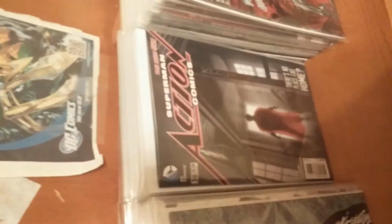It says Green Lantern on there, Green Lantern Corps, Superman Action Comics, Swamp Thing, Constantine, Batman, Birds of Prey, Justice League, Vampire, Red Lanterns, and The Flash. Beneath every single one is just that series. It's all Green Lantern, that's all Green Lantern Corps. Same goes for Superman Action Comics, I have more of these.